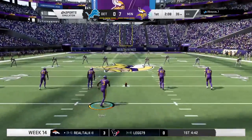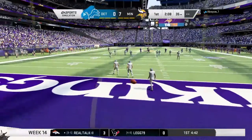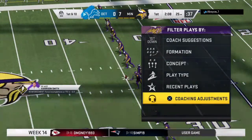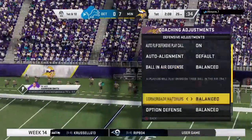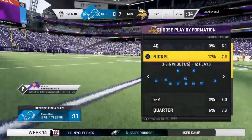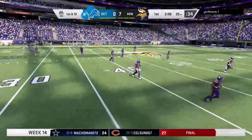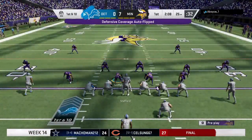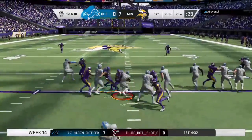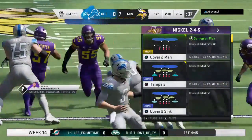Brown now to kick it away after the touchdown. The Lions take over first and 10 at their own 25-yard line. Stafford and the Lions now have it first and 10 at their 25-yard line. A first carry now for Kareem Hunt. And he is swallowed up right at the line of scrimmage.